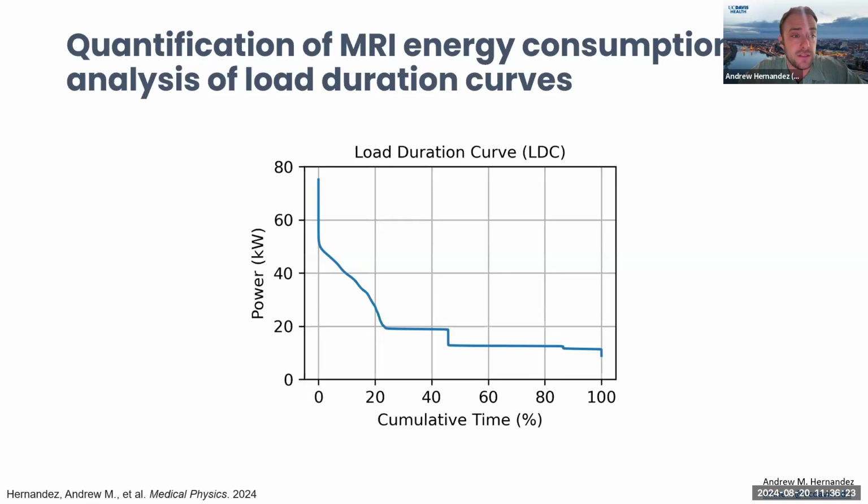Load duration curves, or LDCs, are fundamental tools that are used across various fields to analyze and understand the behavior of systems. And we really feel that these could be useful for analyzing the energy consumption of MRI scanners. Particularly, they can be used for classifying different system modes. And accurately classifying system modes for MRI scanners can enable healthcare organizations to identify potential opportunities for energy savings.